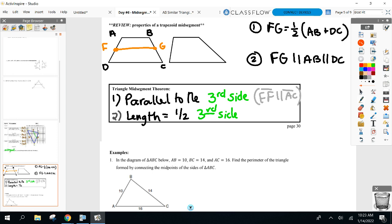Okay, half the third side. Which again, EF. How do I find the length of EF on your graph? It's going to be half of its third side, which we just discussed was AC. So again, very much like the trapezoid. It's parallel to the third side, half its length.